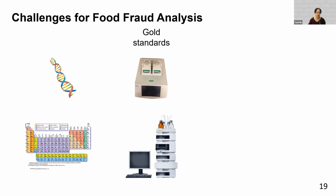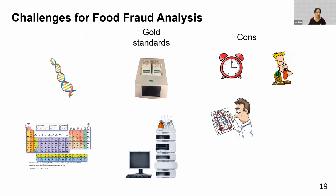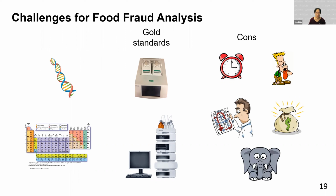These methods are very well established and can provide reliable results, but there are some disadvantages for using them in the smart traceability system that I'm interested in developing. They are relatively time consuming, require quite extensive sample preparation and a complex procedure to complete the whole analysis, so we need highly trained personnel. The capital cost and the cost per analysis are also quite expensive. What's more, the instruments are generally bulky, so it's not very feasible to do this analysis in-field or online.